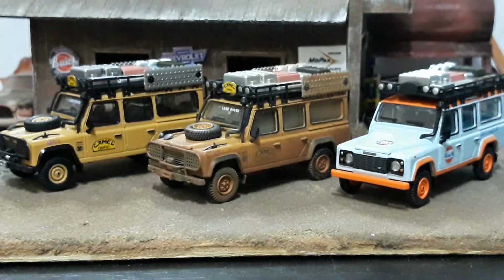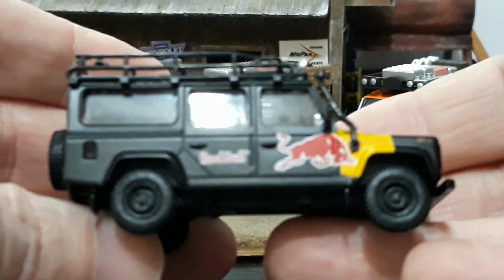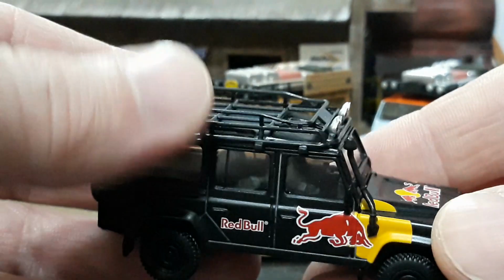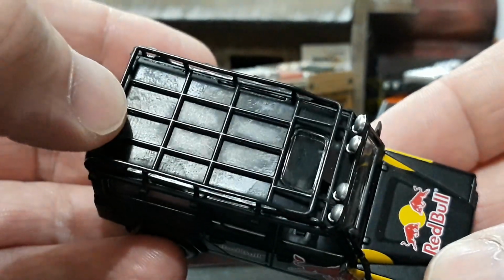That was actually the second release from Mini GT. First was the Camel Trophy, then the surfboard one, and then the third one I believe was the Red Bull, or the dirty one. I can't recall. But here's the Red Bull. This has the first appearance of this roof rack here. And as we've noticed, this is the first time it had a sunroof too in the roof.